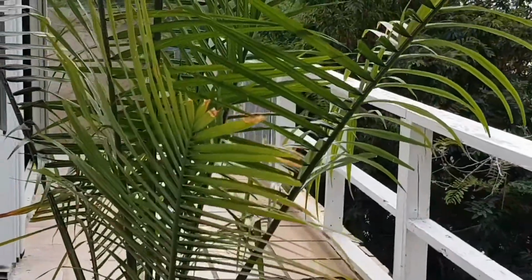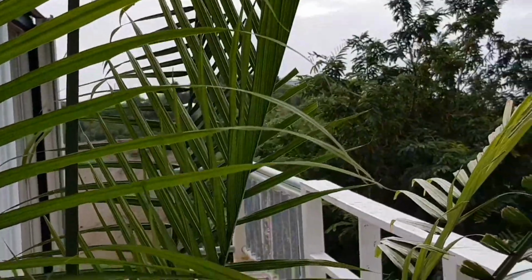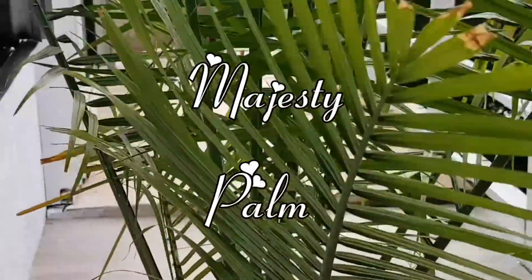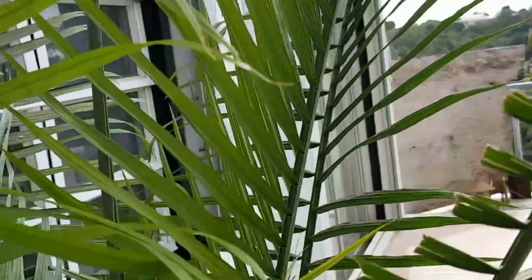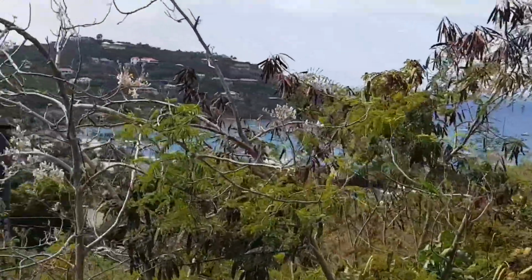And so now we are at the front of the house, and this is one of my majestic palms. Still growing beautifully. A little bit of sun damage here, so we'll see how it goes, and I might take them back inside, but for now, they're still beautiful. So I'm gonna go ahead, look at my view, guys. That's the Westin Resort right there.